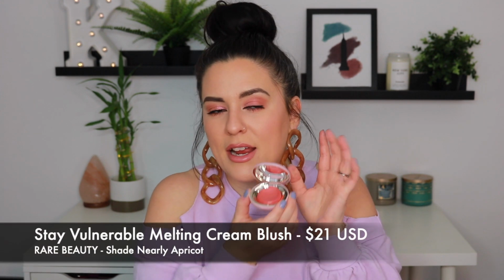Let's talk about some new products from Rare Beauty. First off, this blush right here, Polly Pocket vibes. I am living for the packaging. I have been a pretty big fan of Rare Beauty thus far. So what this product is here is the Melting Blush. And I do have this on right now.